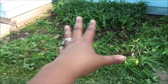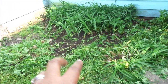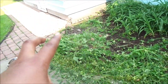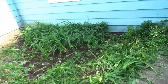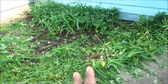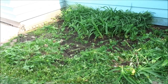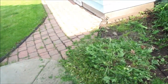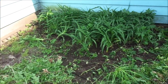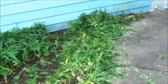So this is like a little garden area that we saw here, and Michael's already ripping it up because we want to make this into our organic garden where we can plant tomatoes and onions and basil and peppers and things like that. I'm so excited about it because I was looking for a house that had a space where we can put an organic garden in, because we've already started, but we want to continue to eat healthy.